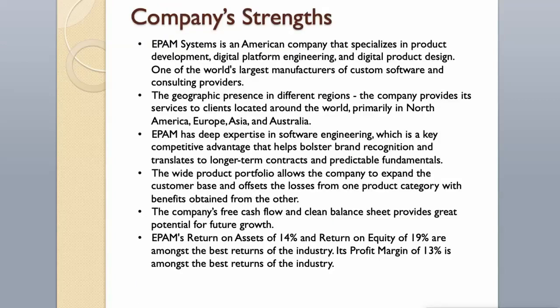Company strengths. EPAM Systems is an American company that specializes in product development, digital platform engineering, and digital product design. One of the world's largest manufacturers of custom software and consulting providers. The geographic presence in different regions: the company provides its services to clients located around the world, primarily in North America, Europe, Asia, and Australia.